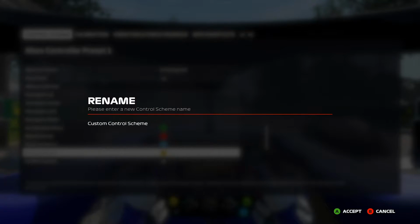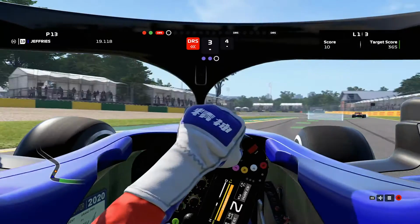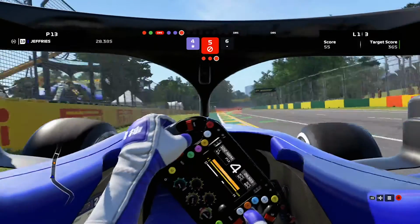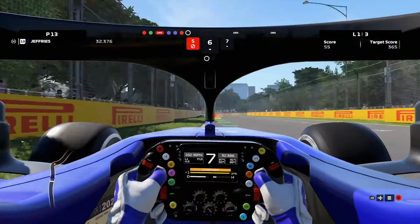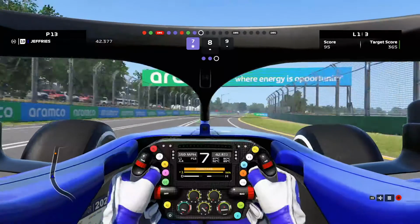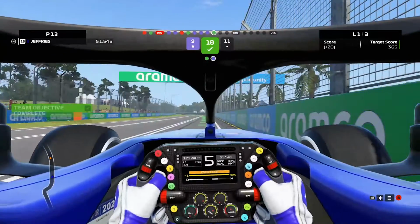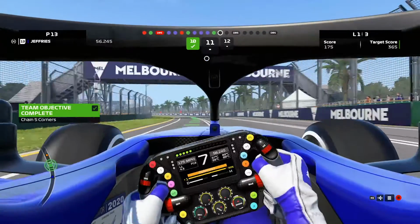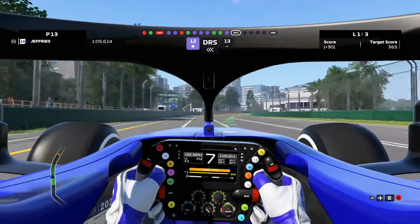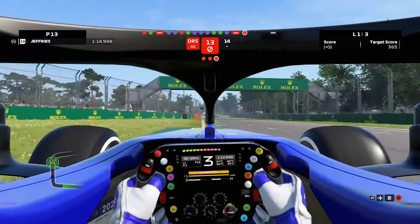Save as new control scheme. Sure. Let's just call it that. Okay. Went a bit wide there. I'm very much in the late braking category of drivers. I've got DRS again. I just realised it's doing brake assist. I don't want it to do that.